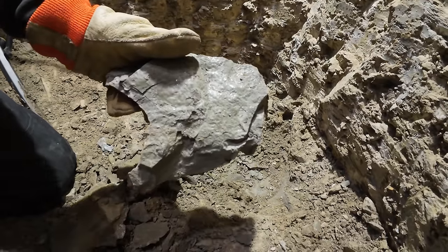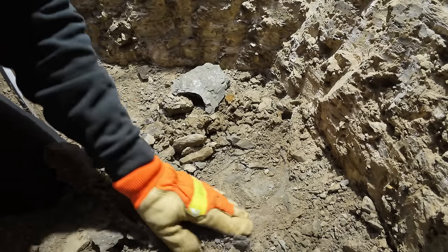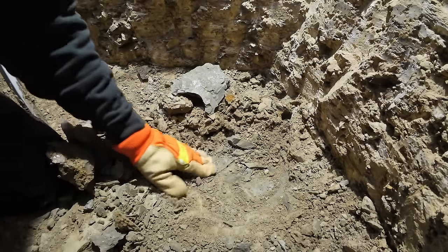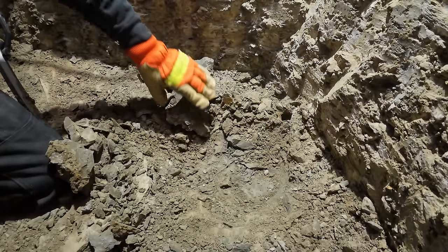Let's see, we got this clay layer here. Big change in the material. This spike bit's not doing too great in it though. It's kind of getting hung up in the mud.